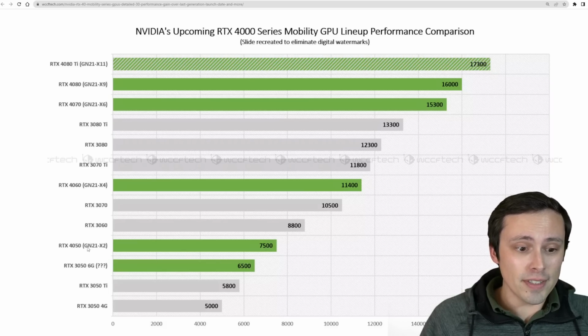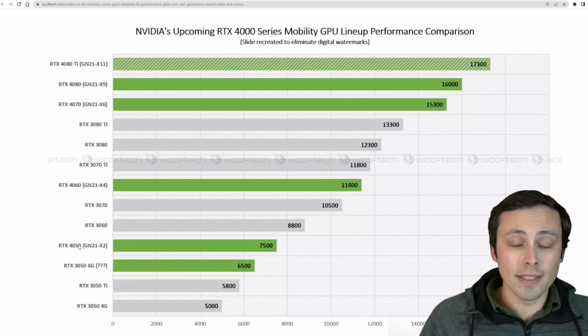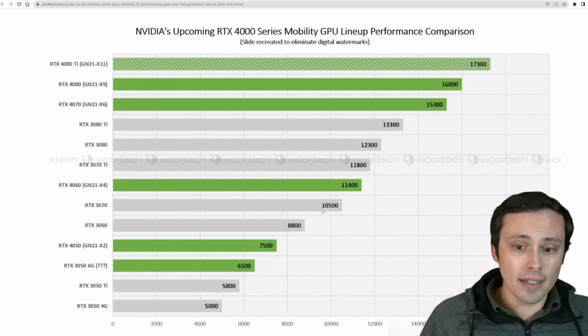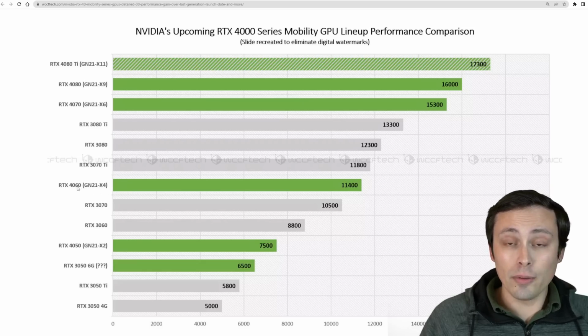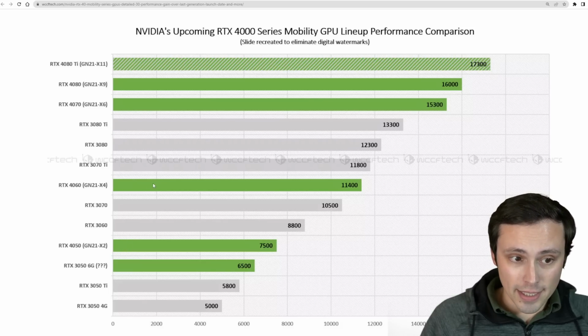And then we're seeing RTX 4050 GN21-X2. So even if they change the naming, they're claiming it's that GPU, coming in at a score of 7500. Notice that that does mean the 4050 will not be catching up to the laptop 3060, which scores 8800. So if you were hoping a 4050 laptop would beat the current 3060, that does not seem to be the case. The 3070 coming in at 10,500, but then we're seeing the RTX 4060, or whatever they call it. It's a GN21-X4 GPU, probably to be called the 4060, coming in at 11,400. So it does look like the 4060 will beat the 3070, even though the 4050 won't beat the 3060.